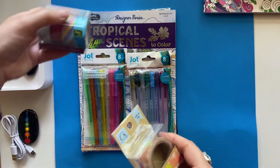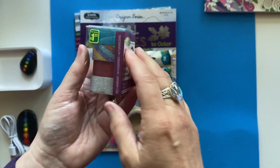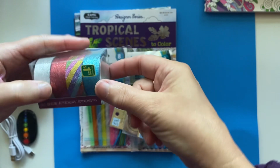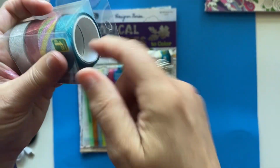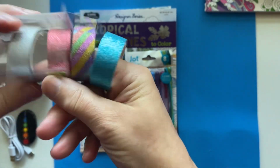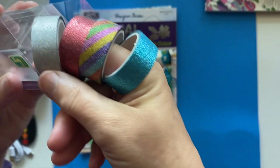I bought, uh-oh, look, this was from Dollarama. So, okay, that should have been in the Dollarama section. But I got these washi tapes. They have sort of a glittery look to them. So these are really nice.